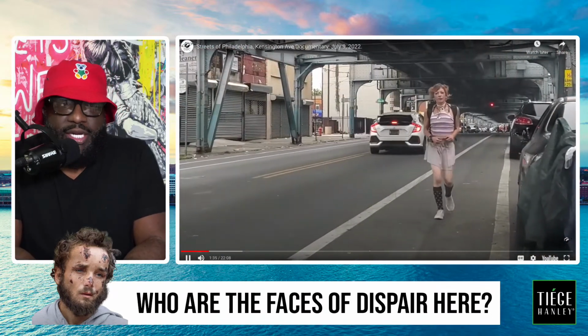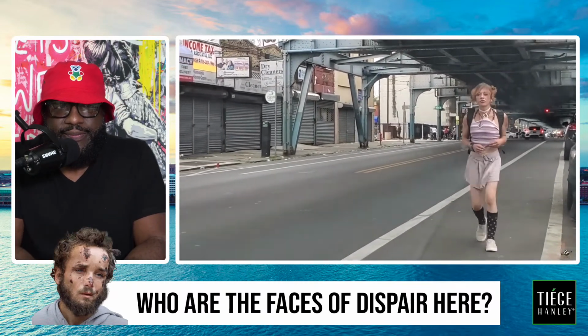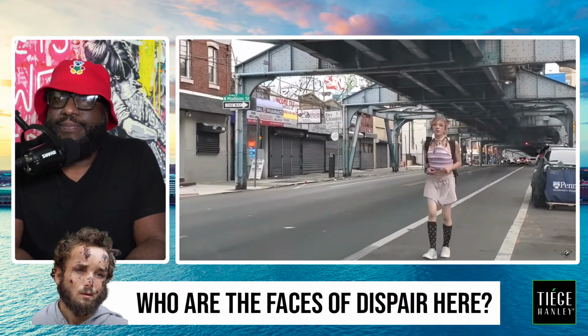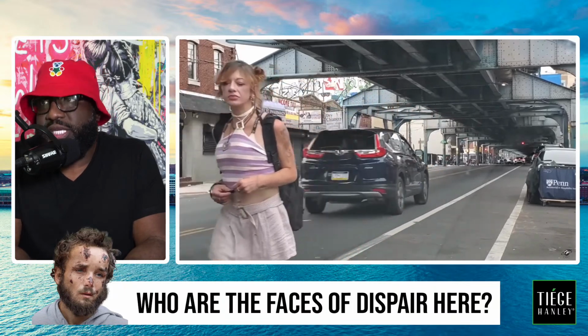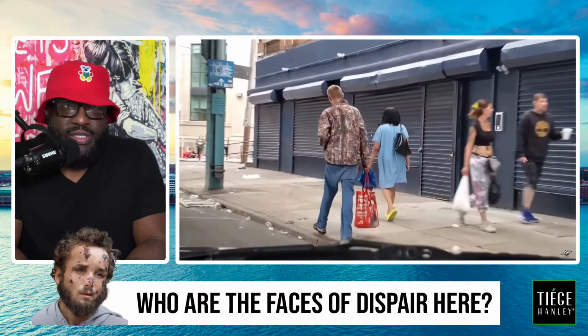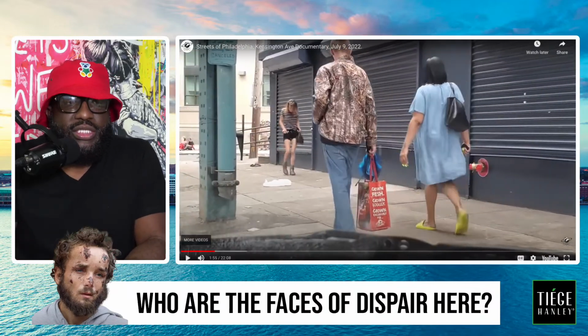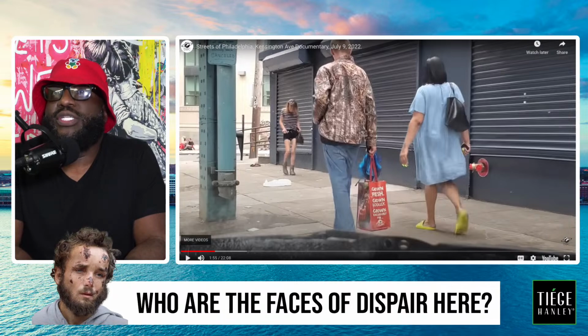When I was down in the Dominican Republic, you see what's going on right here? When I was down in the Dominican Republic, you know who the people were that were out there chasing women the most? Look at all of these white people. Good black woman, hold on, look. Good black woman walking with her purse, trying to get to work, and she's being consumed and taken over by whites.